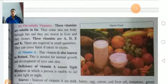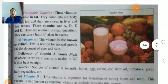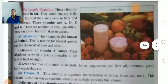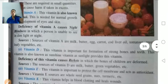Vitamin A. Vitamin A is also known as retinol. It is needed for normal growth and development of eyes and skin. Its deficiency leads to night blindness, in which the person is unable to see in dim light or at night. Sources of vitamin A are milk, butter, egg, carrot, cod liver oil, tomato, green leafy vegetables, etc.